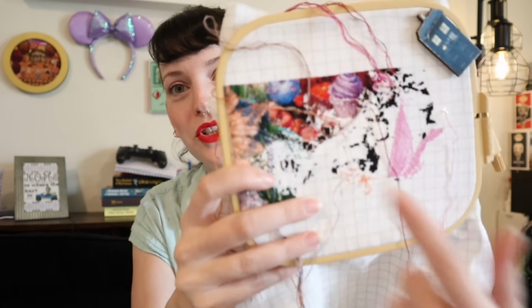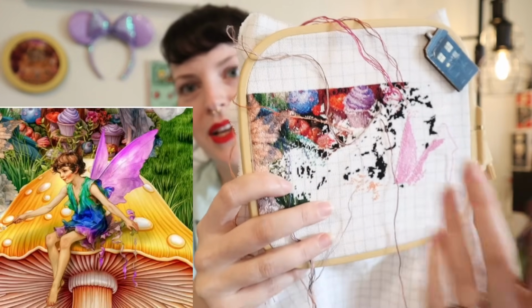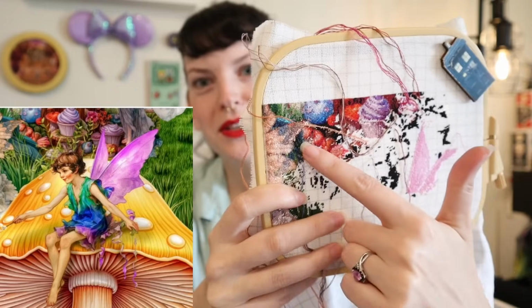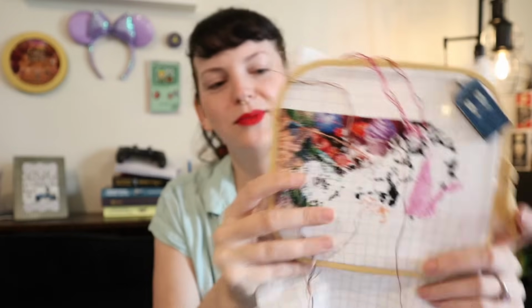And so I liked this one because it had the mushroom, but it also had so much in the background of this one. It had the cupcakes, it had the little fairy, and I saw Amy Stewart, someone asked her what these were, and she said they were like fairy berries or something. So it has these little berries and stuff. And that's part of what drew me to this one over the other ones, was just that it had a lot more things in it. So that is what I'll be working on tonight.